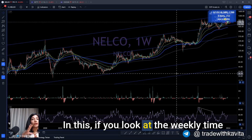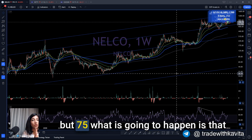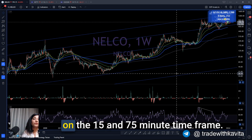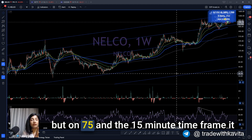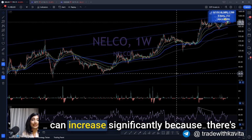In this, if you look at the weekly time frame, if it is bearish, if daily is bearish, but 75 and 15 are bullish, what is going to happen is that the output from the weekly and the daily time frame might trump the moves on the 15 and 75-minute time frame. At the same time, if you see bullishness on the weekly and the daily time frame, and the 75 and the 15-minute time frame says bearish, then your risk-reward ratio can increase significantly.